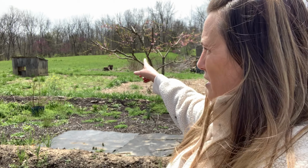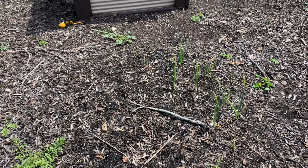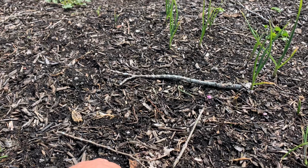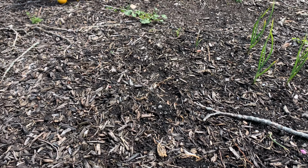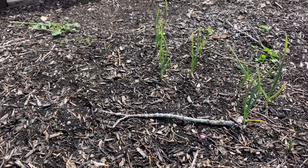Back here, the trees are just starting to bud. Got this garlic bed we got planted. It's not doing real great, but we did get a few. You can tell right here, some of it got dug up. I'm not sure what got into it, but we still have a few garlics.